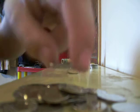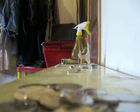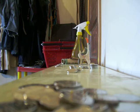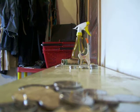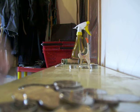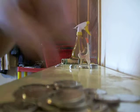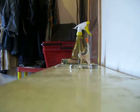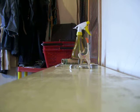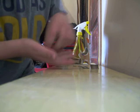2011, 1984, 2006, 2006, 1992 Denver, U.S. Jefferson Nickel, and another Jefferson Nickel from the U.S. from 2007. 2011, 1994, 2011. So, from that roll, I gained 5 coins.